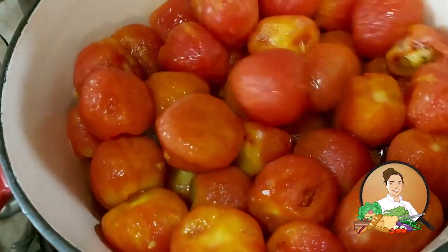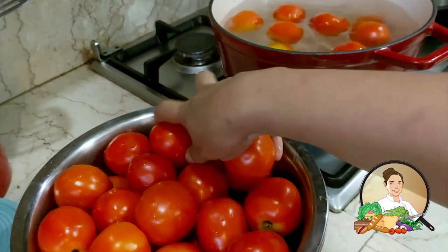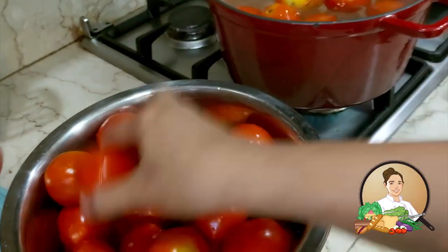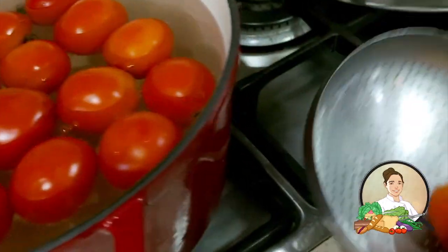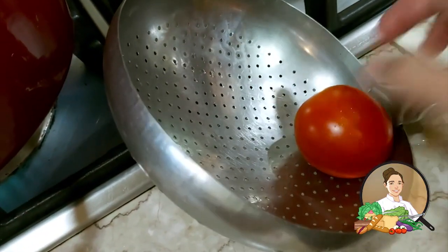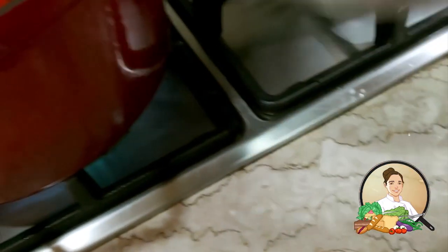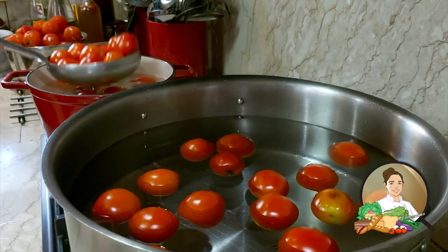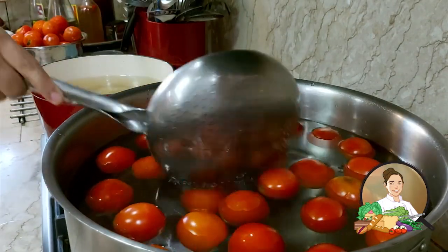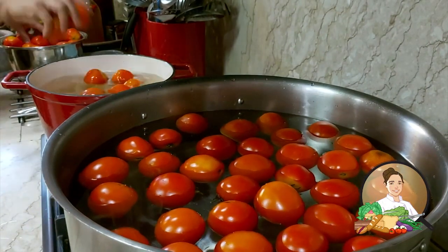For this one, I prepared a big pot of boiling water, and then I dunked in some tomatoes, but not all of it, just maybe 10 pieces at a time, and wait for the tomatoes to blister. It means that the meat inside the tomato shrunk and the skin just burst, and it's an indication that it's easier to peel after. So what you do after that is take out the tomatoes from the boiling water and dunk them in ice water.